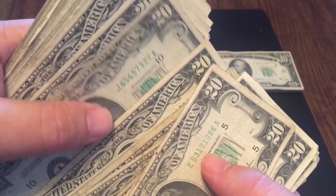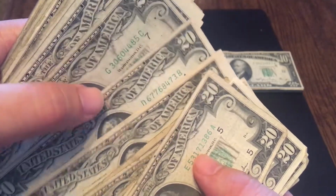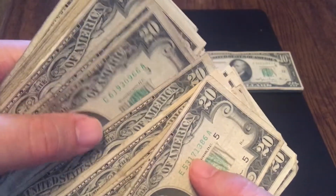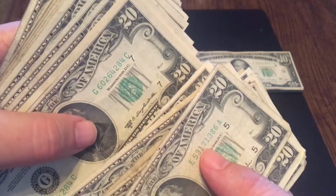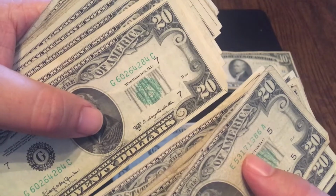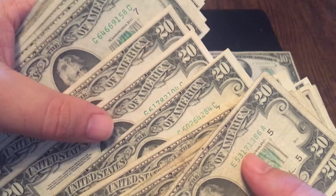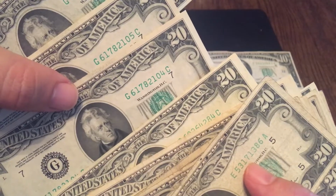But yeah, I did find 2 bills, 2 20s that were just, like I said, the first one was really thick, and when I checked it out a little closer, I noticed that there was another one stuck to it, and those 2 notes were consecutive numbers. I think this is it here, 60264284. Nope, that wasn't it. There it is. 617-82104.